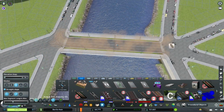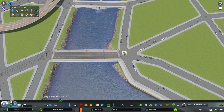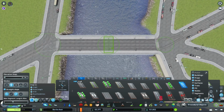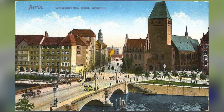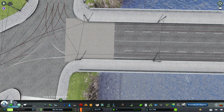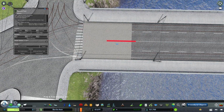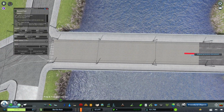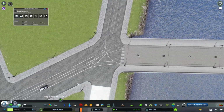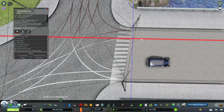But now we get on to the final part of today's build, and that is this here, the Waisenbrücke, a bridge here that no longer exists. But as you see from this really nice colored photo, it's a really cool area. You have the City Museum there on the right, which is also going to be built in this episode. But this bridge and the area around it is the centerpiece of the build competition that Paradox and City Skylines is throwing.